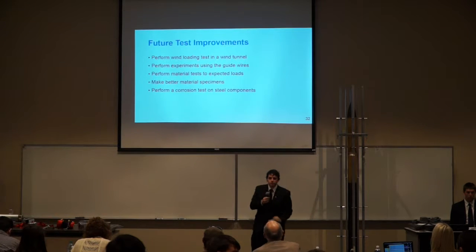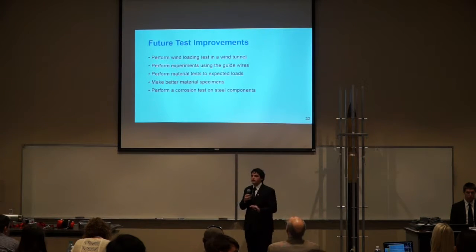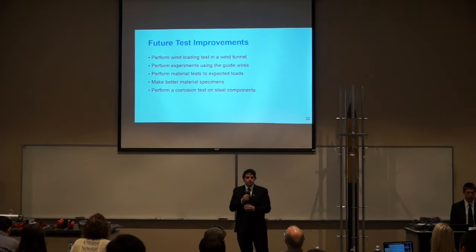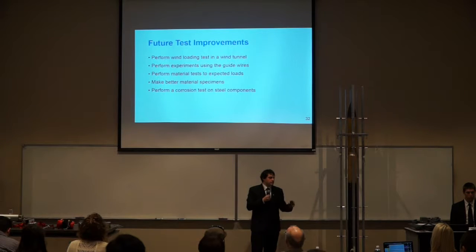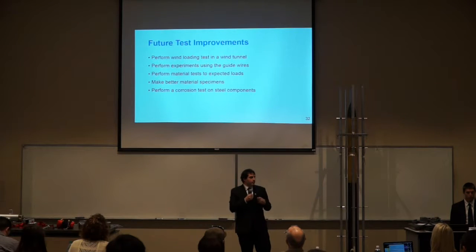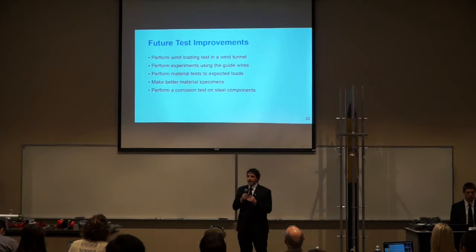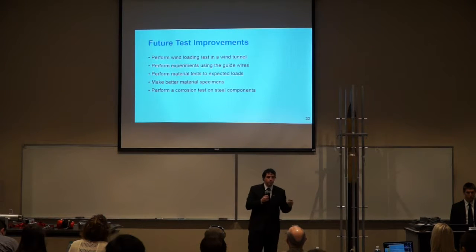In future improvements, we would like to put the launch pad into a wind tunnel and get that wind distributed loading over the entire launch pad versus that point load that was an approximation. We'd also like to perform the experiments using the guide wires. This would be so that we could see the results closer to the actual launch conditions, despite the fact we have experimentally validated every requirement.